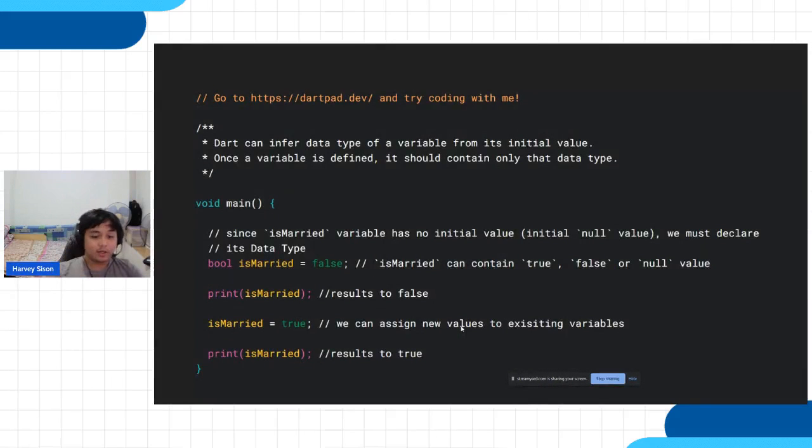And for this one, we're going to do some variables. For boolean, it will always be true, false, or null. So if you assign something there, it results in false. If you reassign it here, it will be equal to true.